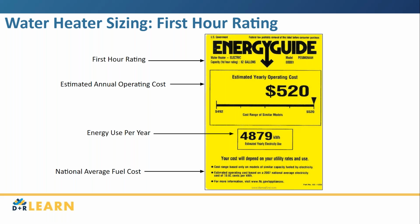But if it senses that it's not able to meet that demand, it will turn on those electric elements, making it an electric water heater. So they have the same first hour rating, a heat pump water heater and an electric water heater, because if you use all of its energy, both of them are going to be heating water with a 4,500 watt electric element. Okay, we don't want that. That's not our objective.